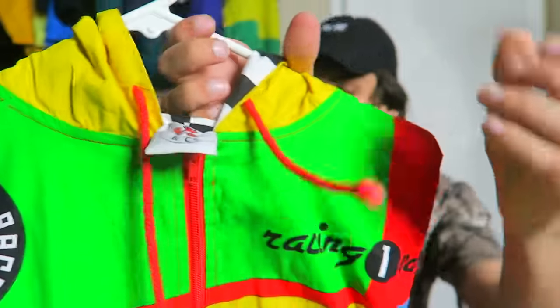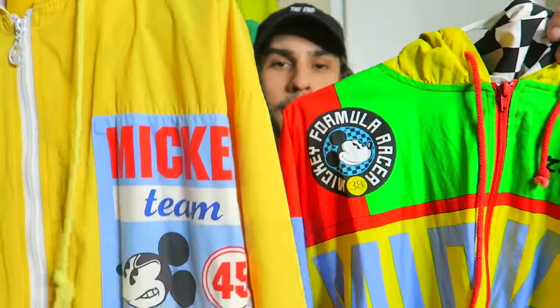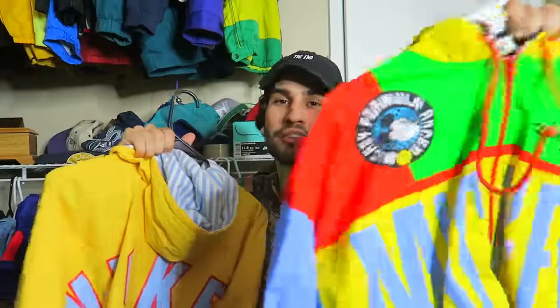It's the same brand as my other one, Mickey & Co. So I'm guessing these go together, and actually, they do go together. One, look at the coloring. The coloring is very similar. Yes, this is a little faded yellow, other than this yellow, but look, the light blue, the red, look at the Mickey. The Mickey is the same Mickey, the OG Mickey. And this is the formula race, and this says Mickey Crew. So this is like the crew, and then this is the racer one.